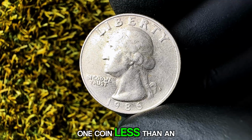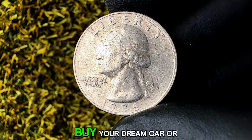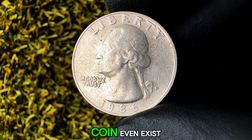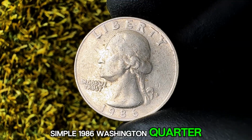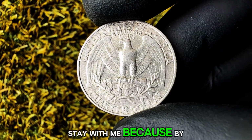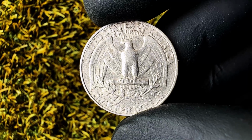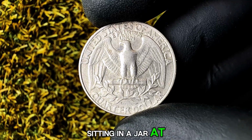One coin, less than an ounce in weight, holding the kind of value that could pay off your mortgage, buy your dream car, or even change your life forever. But how does such a coin even exist, and what exactly makes a simple 1986 Washington quarter with a P mint mark worth more than most people's annual salary, times 10? Stay with me, because by the end of this video, you'll know exactly what to look for. And who knows, you might just have one of these rare coins sitting in a jar at home right now.